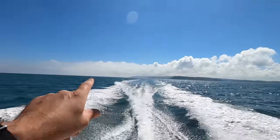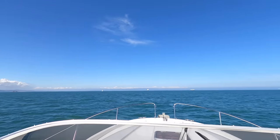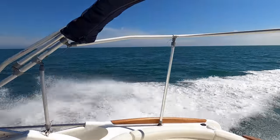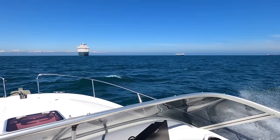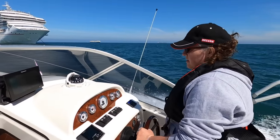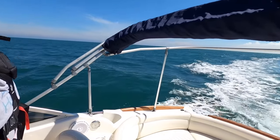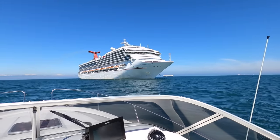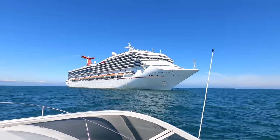Sunshine here, we've got cloud right on the horizon all the way around us. Look at that. Amazing. Spooky, isn't it? Yeah, it is spooky. It's almost like a ghost ship because you know there's nobody on it apart from a few crew.